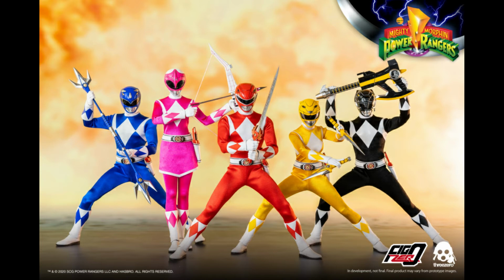Each figure has realistic full cloth outfits and highly detailed accessories. They are very articulated, and attention to detail is a hallmark of the company. Looking at the promotional image, we will get the first 5 members of Mighty Morphin Power Rangers. Each will have both their blade blasters and power weapons.